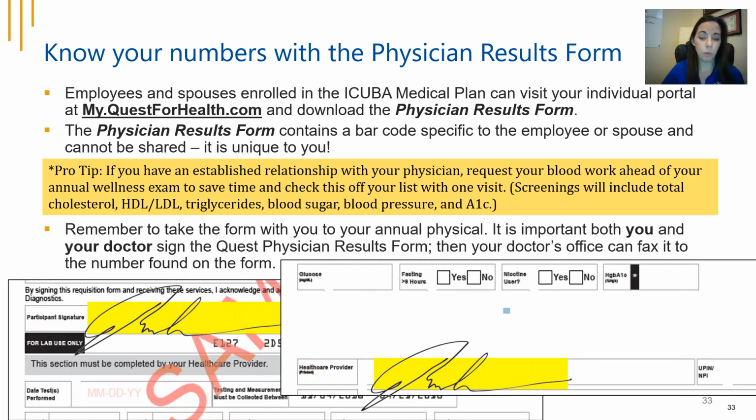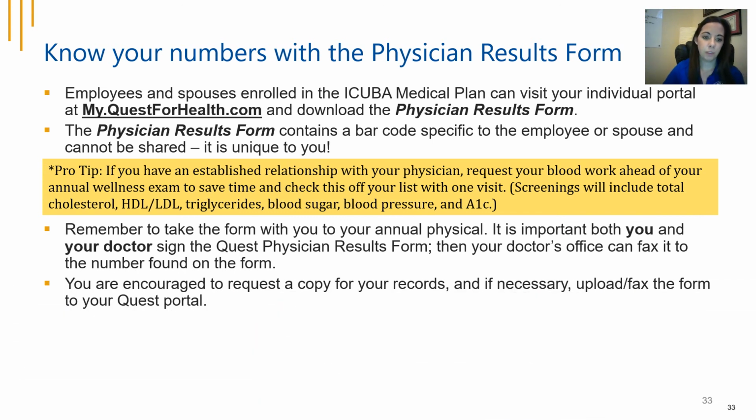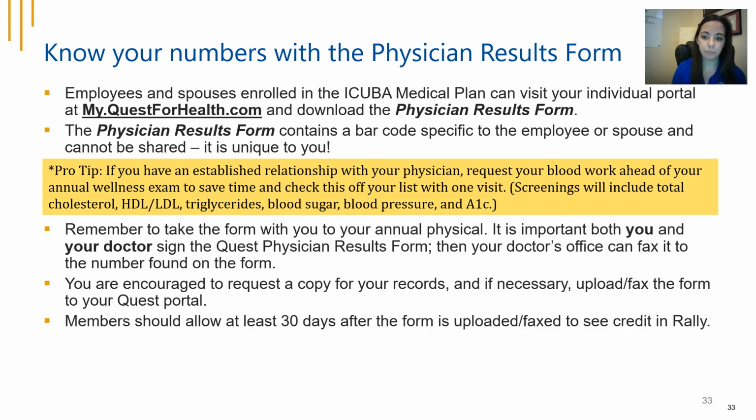Remember to take the form with you to your annual physical. It's important both you and your physician sign the form, and then your doctor's office can fax it in with the number that's listed right on the form. You're encouraged also to request a copy for your own records, and if necessary, you can also upload it to the Quest portal in your own Quest portal.